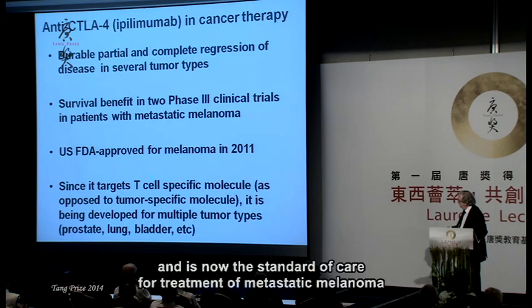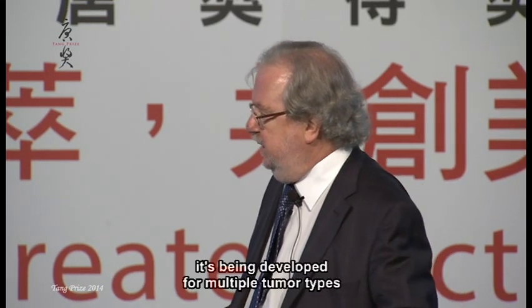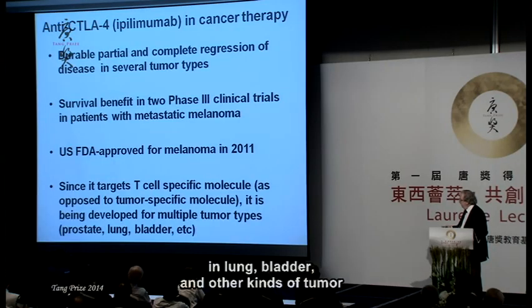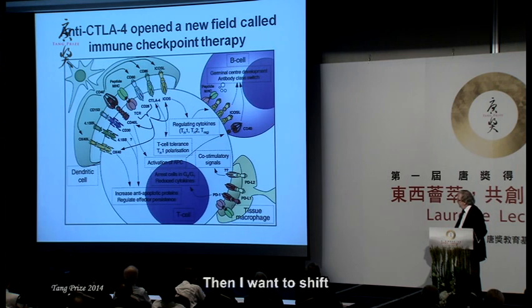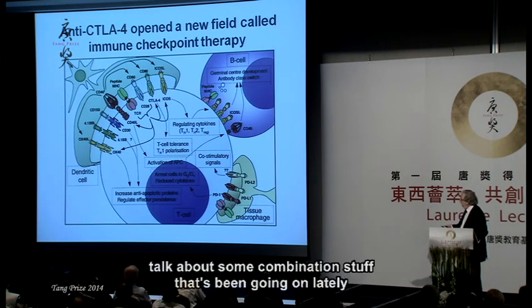It says here, and I've mentioned this, that since it targets a T-cell molecule, it's being developed for multiple tumor types. Right now it's in trials in lung, bladder, and other kinds of tumor. But then I want to shift, with apologies to Dr. Hanjo, and talk about some combination work that's been going on lately.